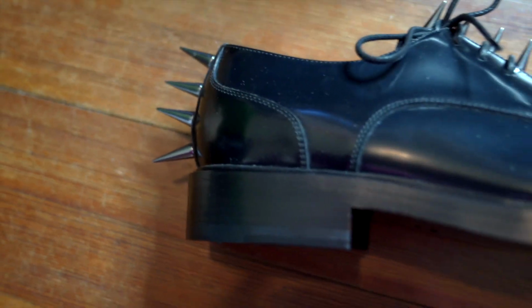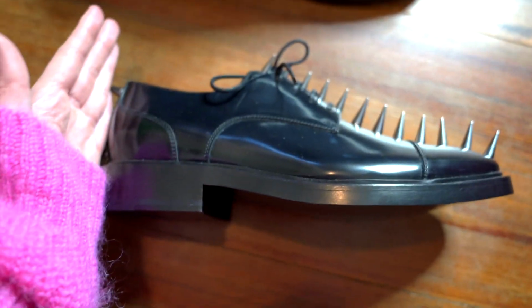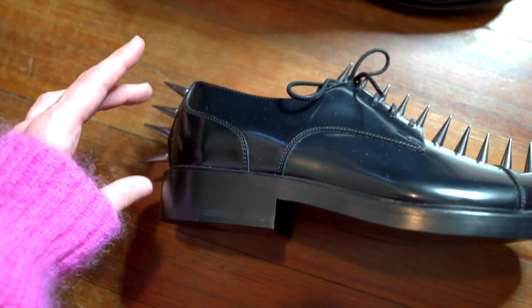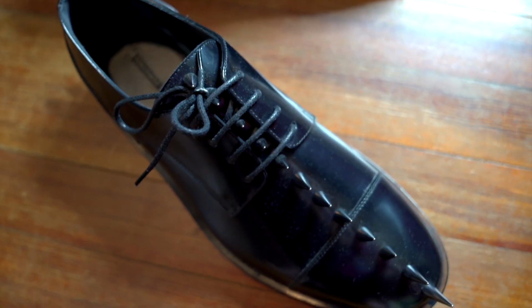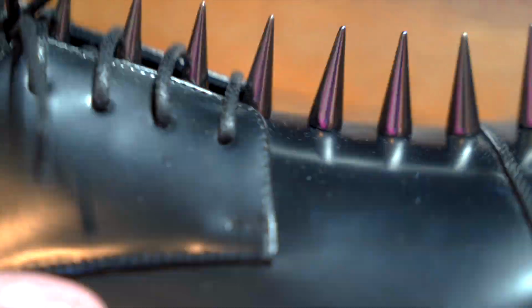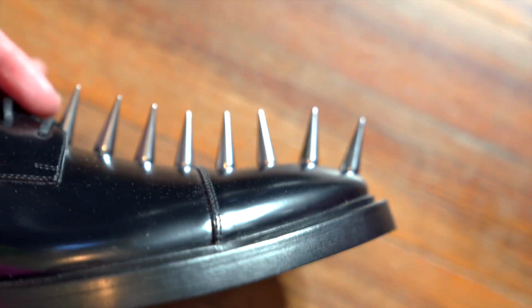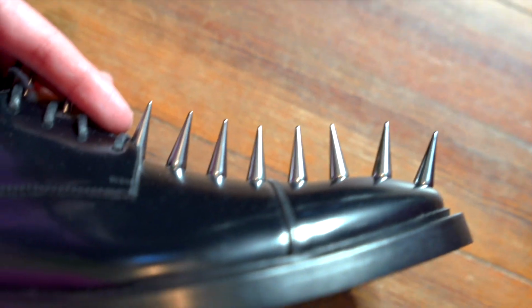I think it completely changes the look of the shoe if these weren't there. You know what I mean? Super crucial addition here. And as you can see, the spikes actually go up the tongue and underneath the lace closure. Another really, really specific choice and an important choice, because again, let's take these out. Completely different silhouette if you end the spikes at the lace closure.